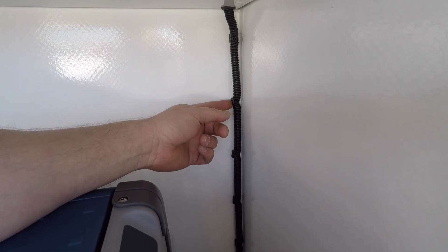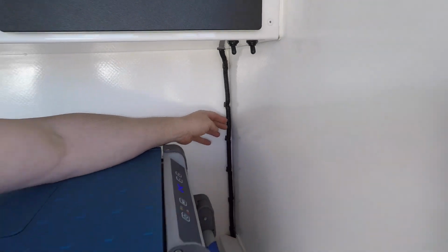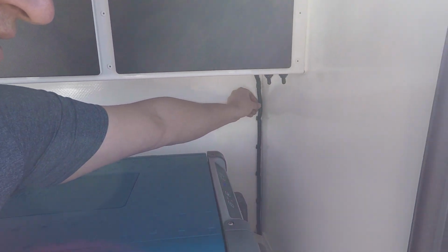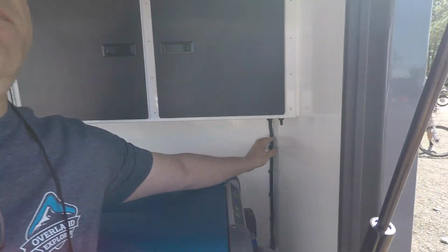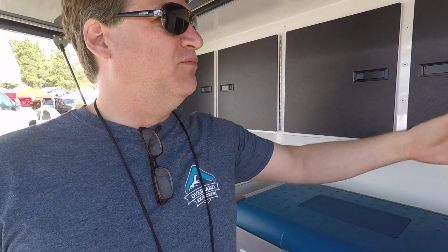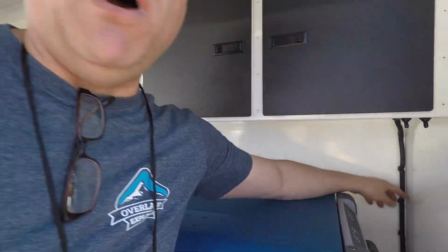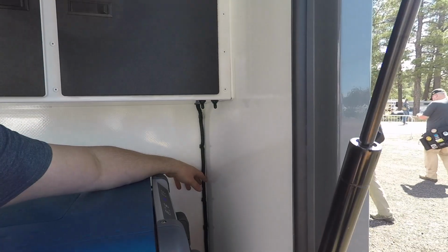These aren't just little stick-on holders for zip ties. These are epoxied on. Everything, all the wiring, is wrapped and taken care of. Over top of this would actually be a wire chase made out of aluminum, powder coated, same interior color as well. Wow. So if something hits it, it's not going to cut it. Exactly. So when you take delivery of your new trailer, you won't see this wire. There'll just be a wiring chase here instead.